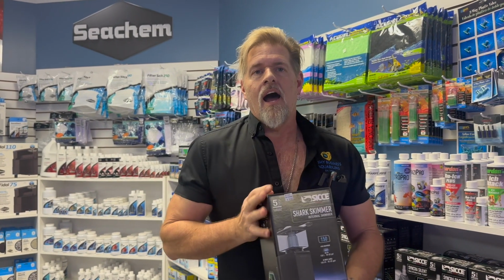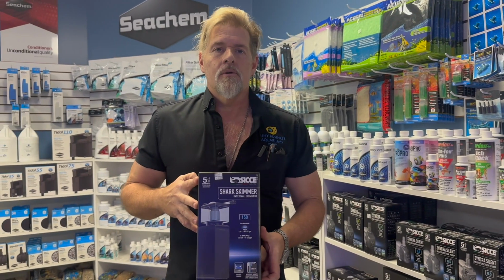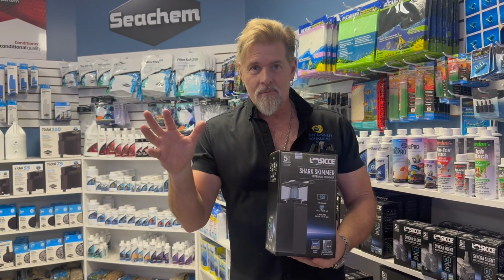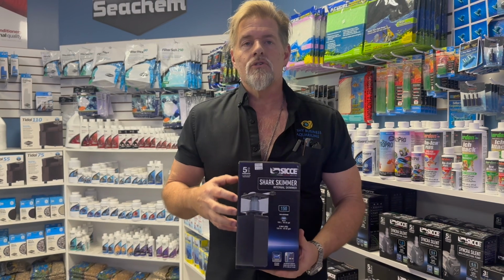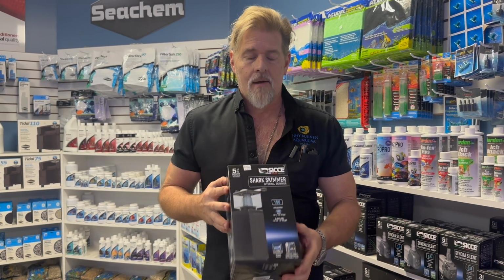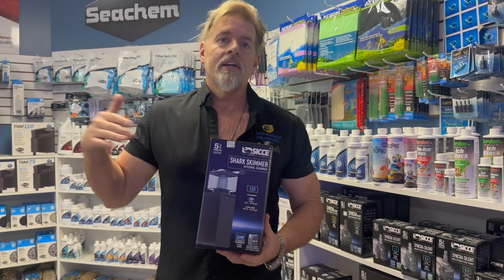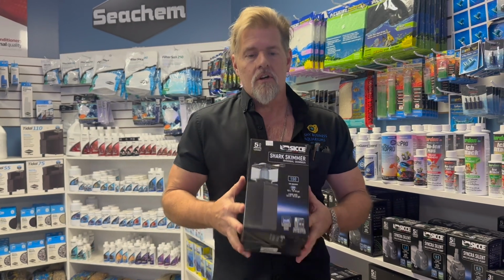One of the gentlemen that I had sold one to previously had a hang on the back skimmer almost catch his house on fire. That's not calling out any particular skimmer or any particular thing, but I can tell you these compact skimmers work very good for their size and application. So if you have a small tank, an area where you might can fit one and you're not using a skimmer now, check out what CJ has created with these shark skimmers.